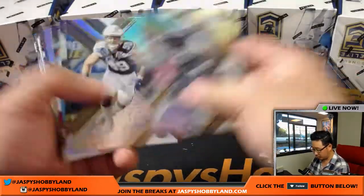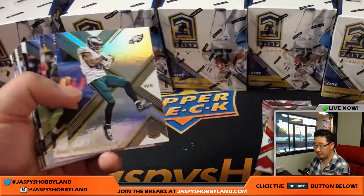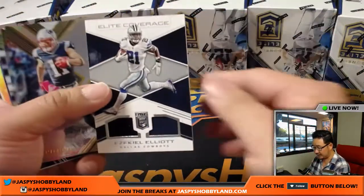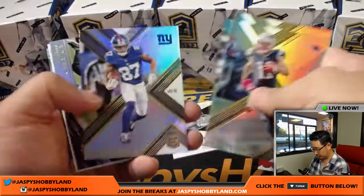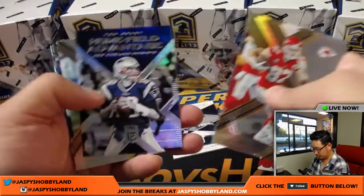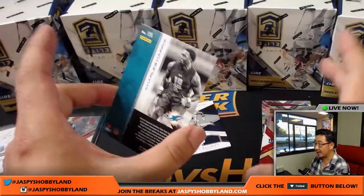To Marcus Walker to 499. Wayne Gallman for the Giants out of, what is that, out of 70. Ezekiel Elliott, elite coverage, dual relic for the Cowboys. It's another one for Joe Kroll. Charles Harris to 99.